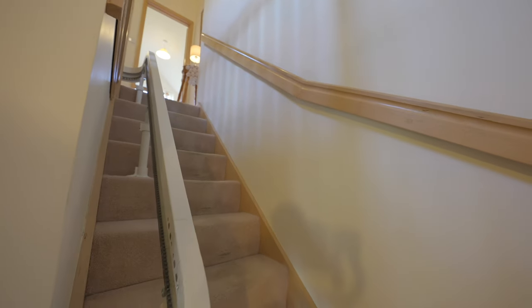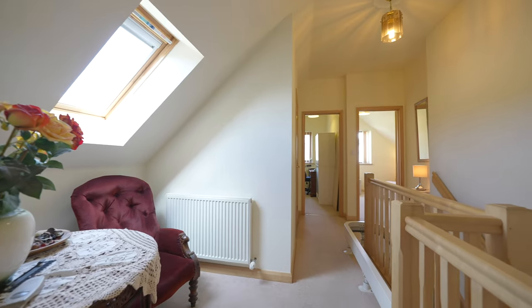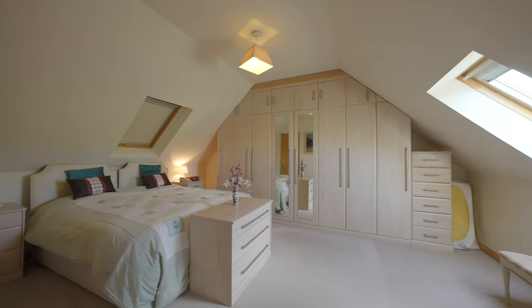And to the first floor, we have three bedrooms, the master suite boasting an ensuite and family bathroom.